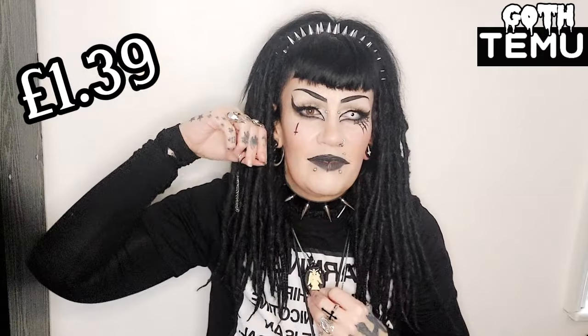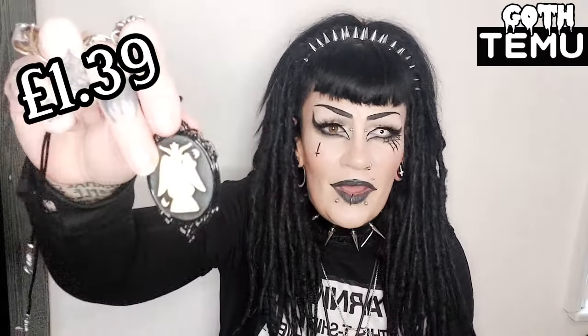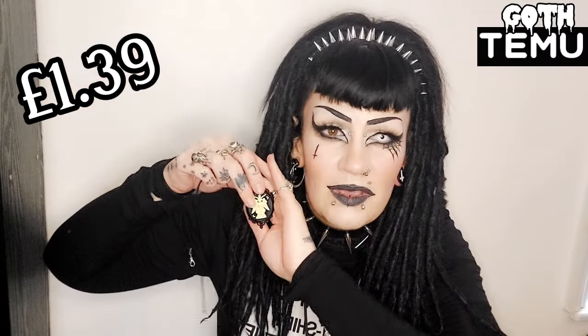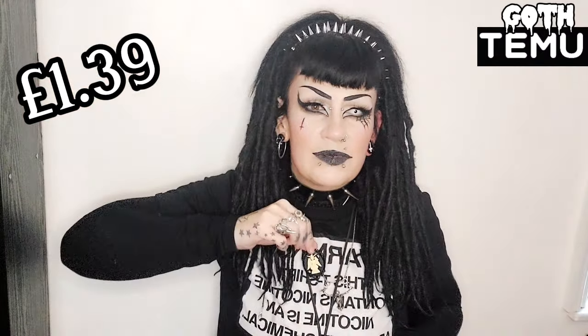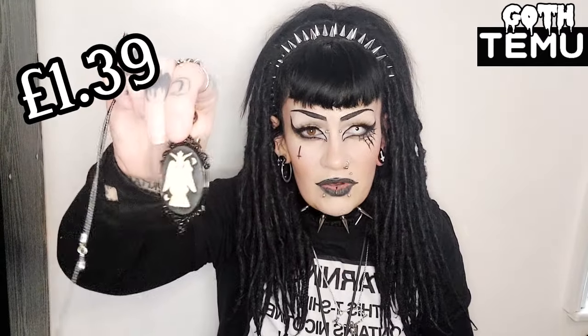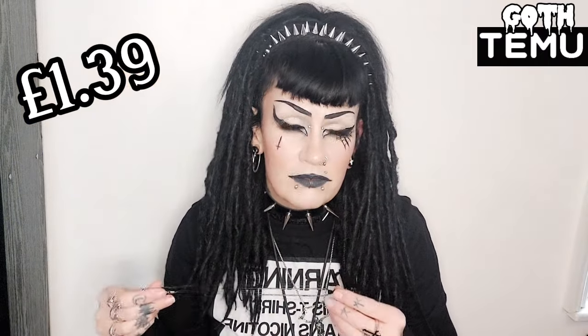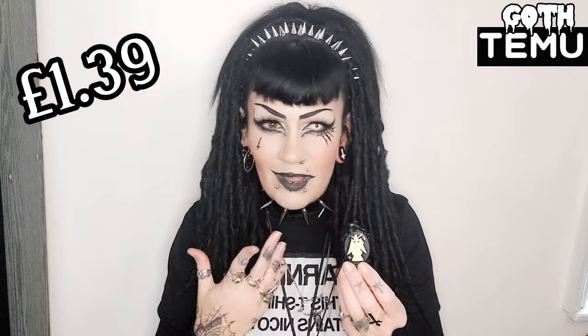And again, for a black, it almost looks like an ivory colour. It's hard to show you, but it's not white. If I put it against white there, you can see it's not white. But I still really like that. I think they look really nice when I'm wearing my Victorian style tops, my velvet Victorian tops. I thought this would look so cool with that.